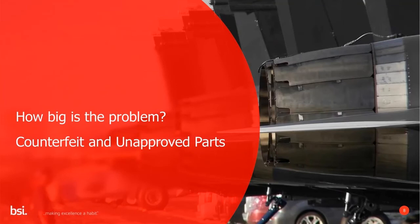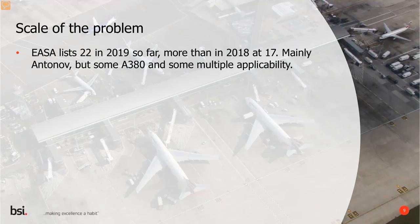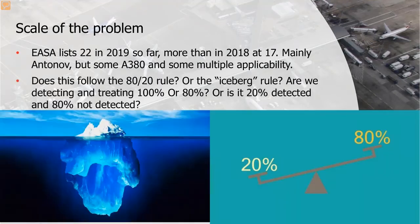Onto the business of the day, counterfeits and unapproved parts. Just how big a problem is it? Well, let's have a look. EASA has a website on which it lists reports of unapproved parts and counterfeits. Now, so far in 2019, there are 22, which isn't a great number, but it's more than in 2018. Most of those are for Antonovs, but some are for A380s, and some are for multiple applicabilities, so several different airframes. So it doesn't sound very much, really, on the face of it, but here's the question.